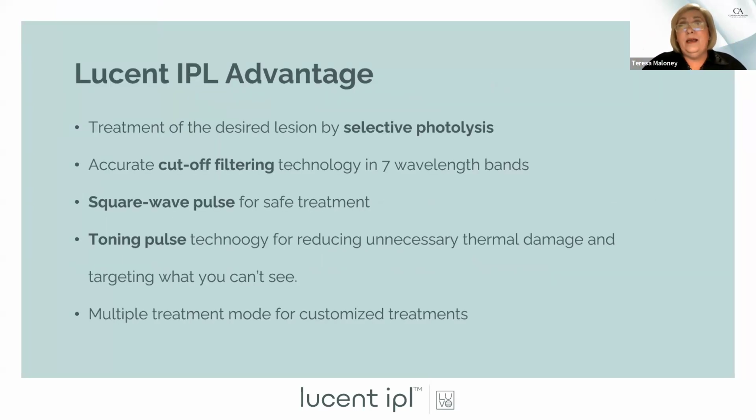So the Lucent IPL advantage here is that you have accurate cutoff filterings. You have 7 of them, which we're going to go over in the next slide. You have square wave pulse technology for safe treatment. What this means is that your sapphire on the handpiece does not peak at different energies throughout the sapphire. It is even all the way throughout.